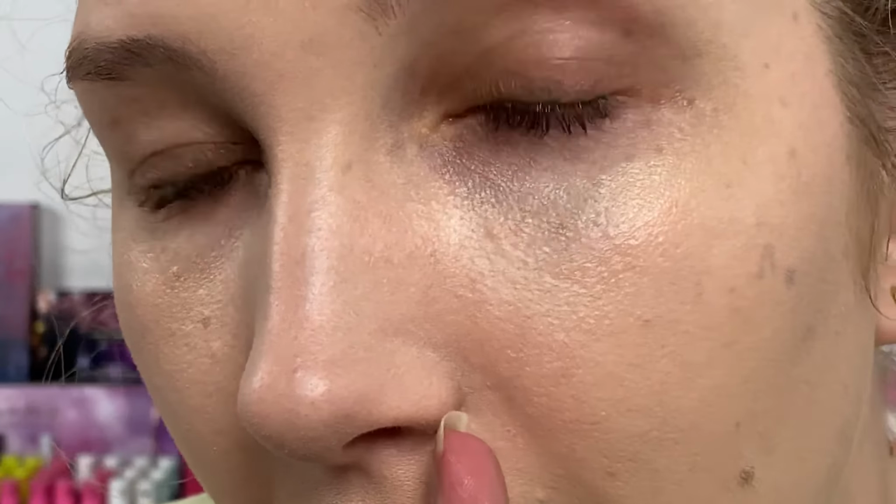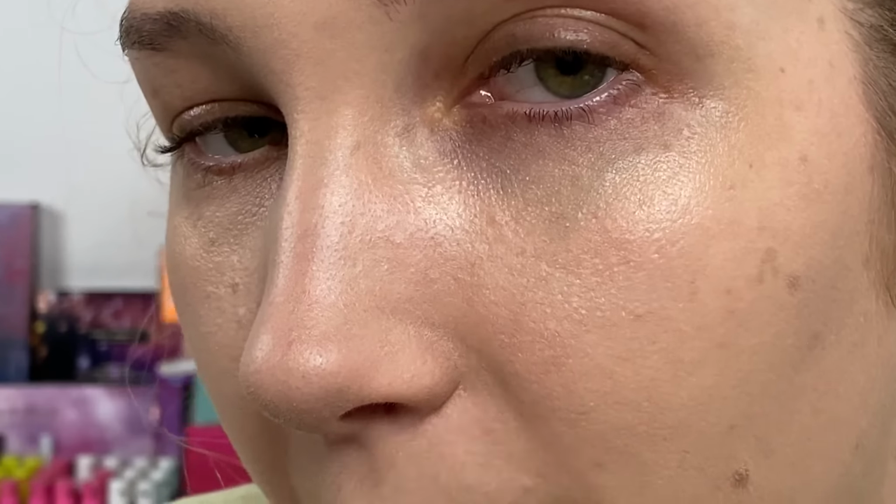It blends in pretty seamlessly to my neck. There's not any kind of harsh lines. I think it evened out redness pretty well. It is looking a little bit cakey around my nose on this side, but I think that's because of the brush, because on this side where I only used the sponge, it doesn't look cakey at all. So I'm gonna keep this in mind for following up and stuff.